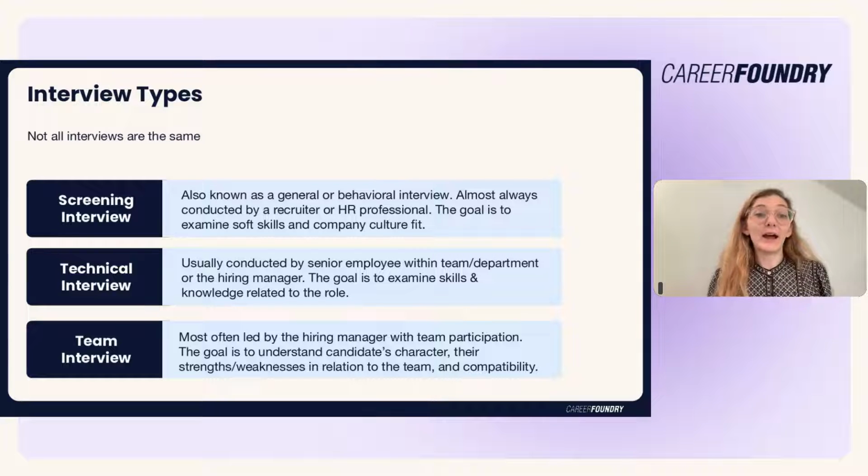Then you have the technical interview. So the technical interview is usually the next step. Now, this is either conducted by a senior employee within the team or department that's hiring for that role, or the hiring manager, depending on how the company is set up. Oftentimes, it can be with the hiring manager. If the hiring manager is too busy, that's when you'll see this senior employee come in.